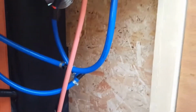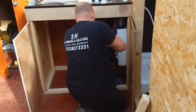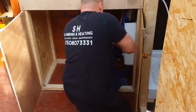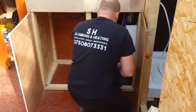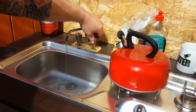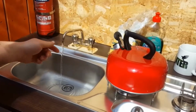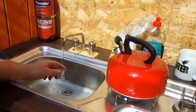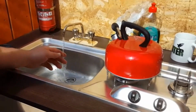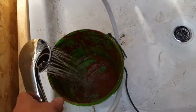So just going to test mount the boiler, see how much pipe work we need for that hot and cold feed. It's all fun and games with the pipe work, trying to figure out where the pressure is making a leak. A lot of swearing involved. Quick test of the water. That's the boiler fired up. So we've got hot and cold out of the sink. And let's test the theory. Hot water out the shower.